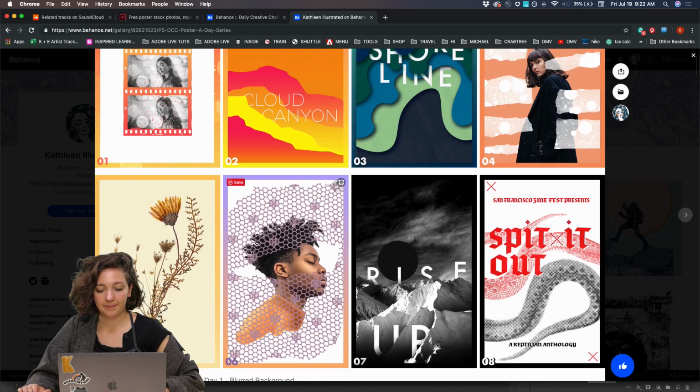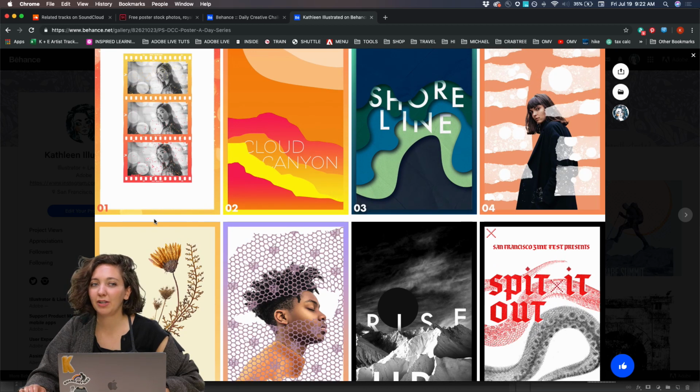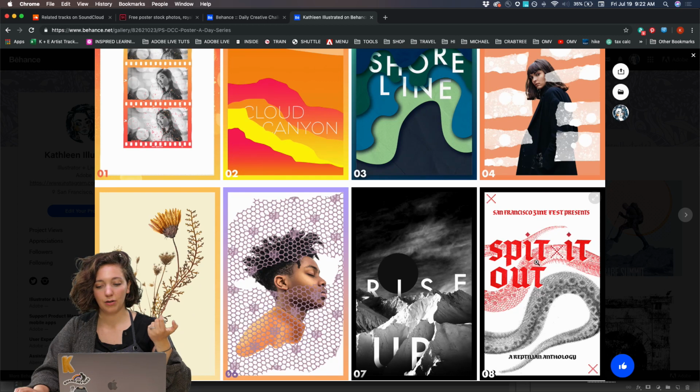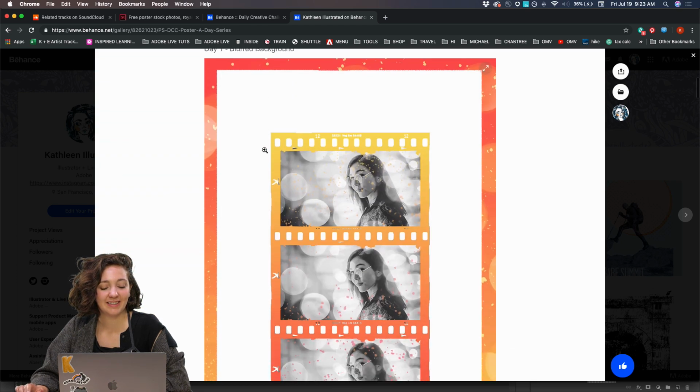That would be awesome. Does anyone have a favorite challenge? Or one that you learned the most in? I think visually, my favorite challenge is either the shoreline or the one that we just did yesterday. I just think this is a pretty cool design. The type, the imagery really speaks to my illustrator-y mind. Kevin says, looking at my grid, I'm dead happy with what I've learned. Thank you. Yay, Kevin. So glad.